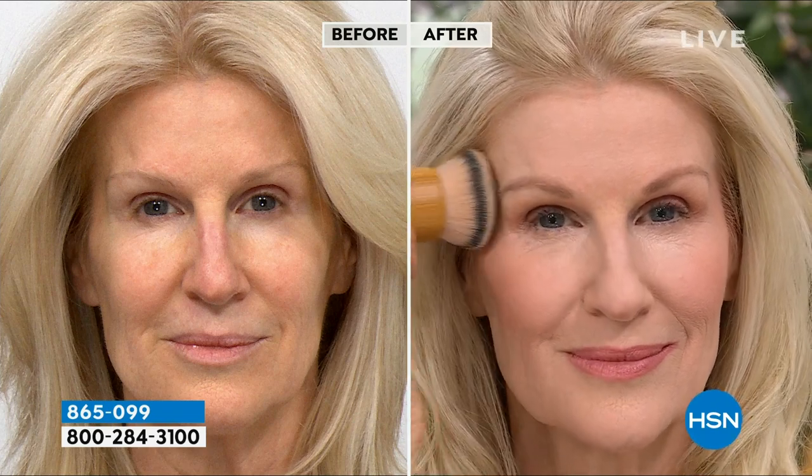It's like you said, when she walks in looking like that, and then the after, it looks like she has no makeup on. That's what we're going for. That's what we want.